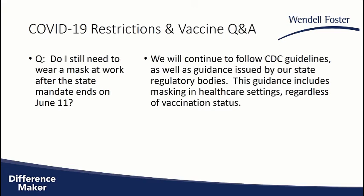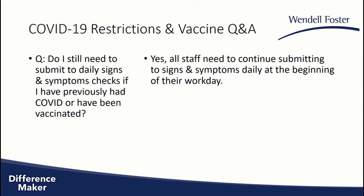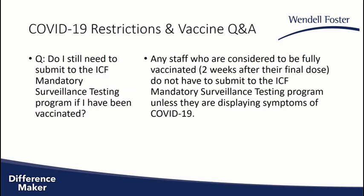We will continue to follow the CDC guidelines as well as guidance issued by our state regulatory bodies. Now, this guidance includes masking in healthcare settings regardless of vaccination status. And as you can see here, all staff will need to continue submitting signs and symptoms daily at the beginning of their workday, even if they've previously had COVID or have been vaccinated. So here's some good news. If you're considered to be fully vaccinated, what that means is it's been 2 weeks after your final dose.